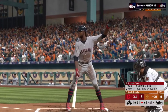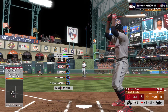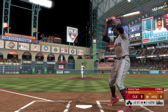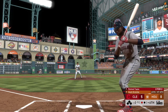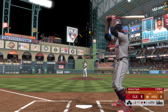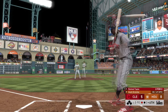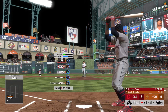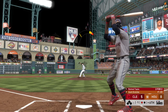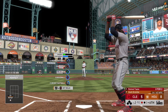Ready once again, Raimel Tapia. 2 base hits, both singles to this point. He's ready. Here's the first offering. 5 runs, 10 hits. No errors to this point for the Indians. And now a curveball that bounces up to the plate. It's 1-1. We've seen this before. Fastballs in, then breaking balls away. That's been his plan of attack throughout the first half of this game. Down low, 2 balls and a strike.